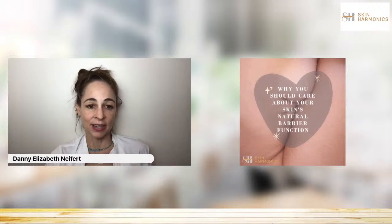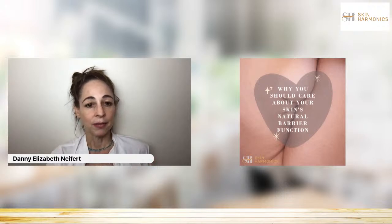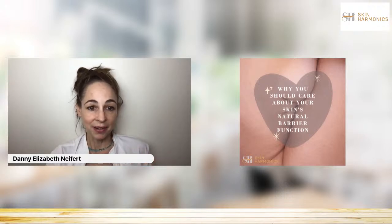Skin that doesn't have an intact acid mantle will sunburn way more easily. It will also become dehydrated almost immediately, and it is prone to inflammation and irritation, skin that gets really grumpy and is upset at anything it comes into contact with. It's because it's missing this really vital residue layer that's supposed to be on our skin.